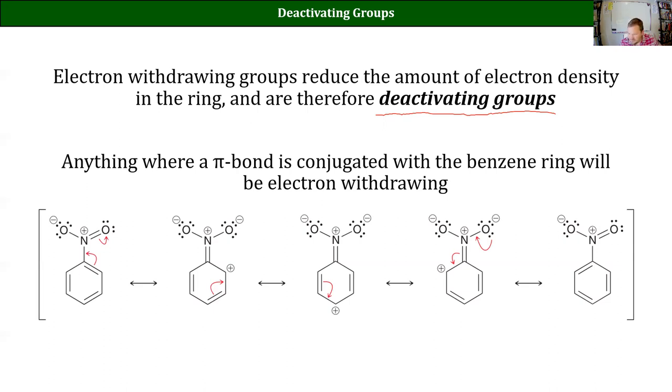Because if you look at the resonance structures of anything with a pi bond, the highest electron densities are going to be where you can never put a positive charge with a resonance structure. All of these resonance structures are happening before our electrophile comes in, and they're going to put a positive charge in the ortho and para positions. And a positive charge in the ortho and para positions means it's going to be less stable, less attractive of a target for an electrophile. An electrophile's not going to come in and want to attach somewhere that's got a partial positive charge.